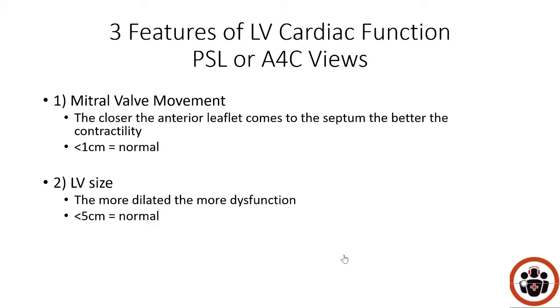The second is left ventricular size. The more dilated the left ventricle, the more the dysfunction. If the left ventricle isn't dilated more than 5 centimeters, that is considered normal. Finally, there's LV contractility. The left ventricle should contract by at least a third. If it contracts by at least a third, that is considered normal.